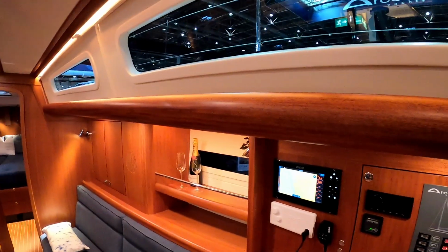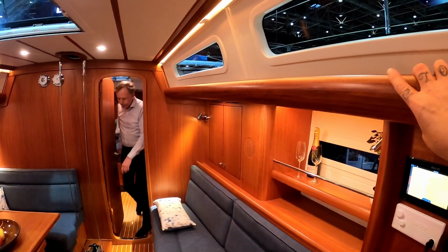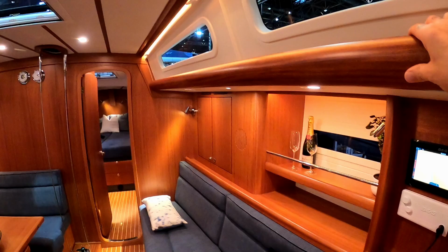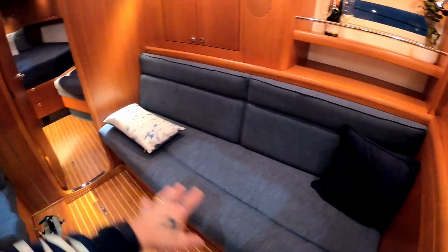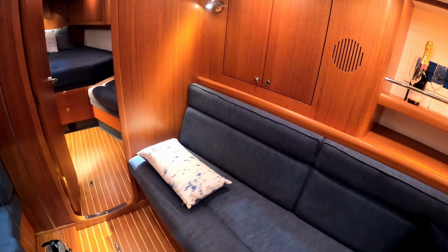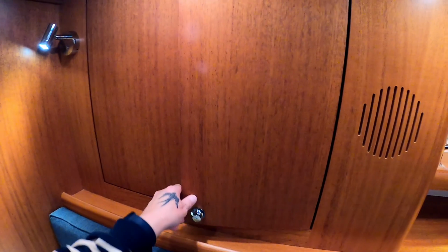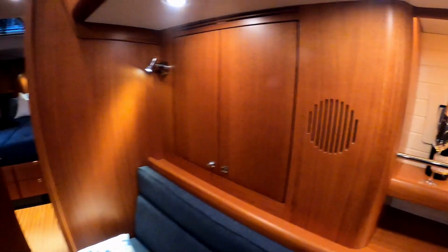Coming forward, both starboard and port, by the windows here, it looks smart, but it's actually a grab handle, so there's always something to get hold of when you're coming forward. And then you have a sea berth if you want, so you can have clips set up here for lee cloth if that's what you need. And then there is some storage here, and your Fusion speakers are hidden away quite nicely in there.